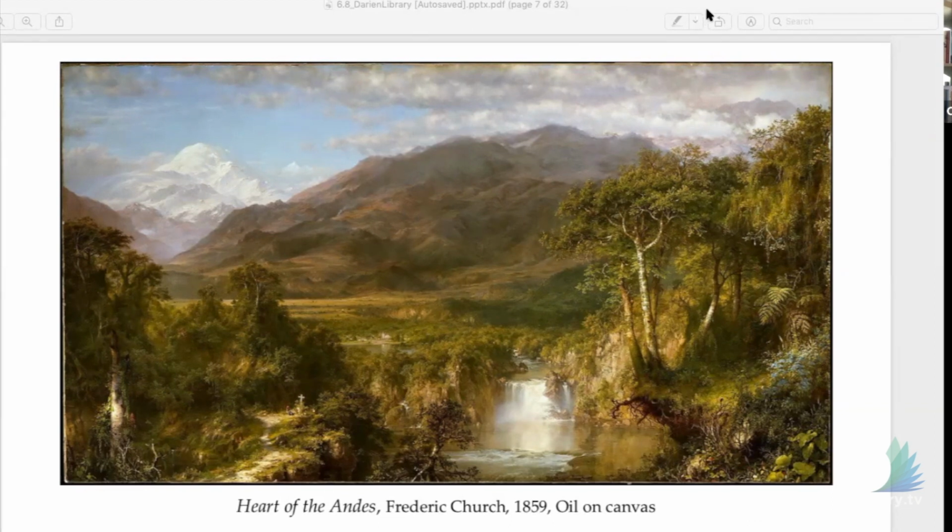Another kind of point of reference for those of you who might be familiar with 19th century trends is the 19th century panorama. So this was kind of an experience in which people would pay to visit these large scale paintings to give a full sense of a place. And I think that that's something that's very tied to what Church is doing here.